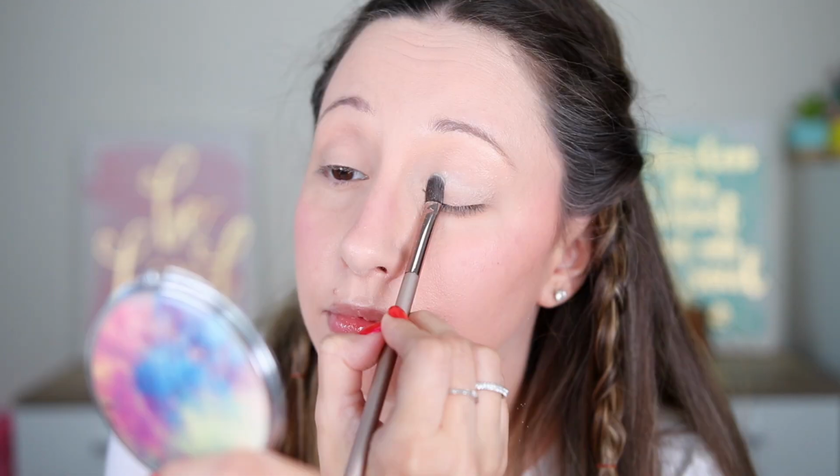Because of the primer and also the hydrating foundation, our makeup is not gonna look matte, so we're going to still have glowy skin after an hour. We need to set the cream products, otherwise they're gonna transfer on clothes or on other people, on hair. And with a smaller brush I'm also setting the concealer on the eyes.